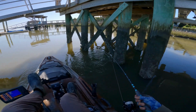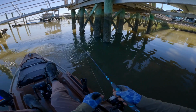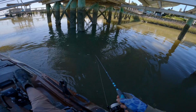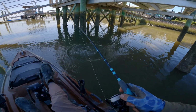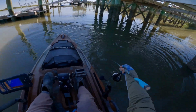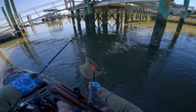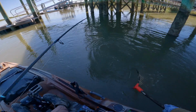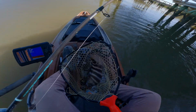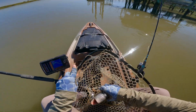Oh, that's a big one. He hasn't really run yet, but it's a big one. Oh, nice. There it is. Picked it up while I was moving. Right on. That's a good fish. My guess is about 17, 18.